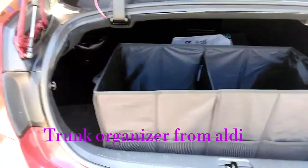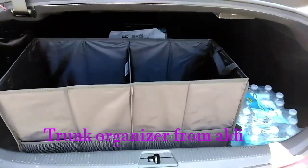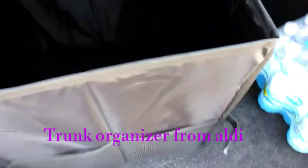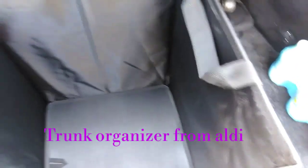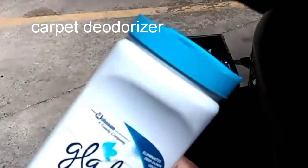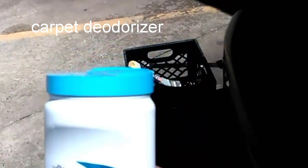So I'm going to place my car supplies on that left side. And I always keep old washcloths, and I'm going to put those old washcloths in those little pockets on the side, because you never know when you may have to use one for something. Deodorize, I always sprinkle that on my carpet before I vacuum my car out. It gives it a good smell.